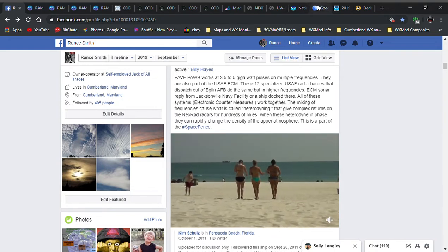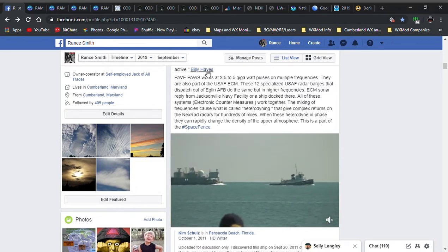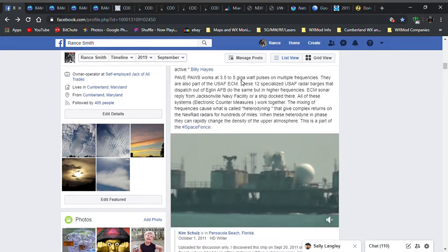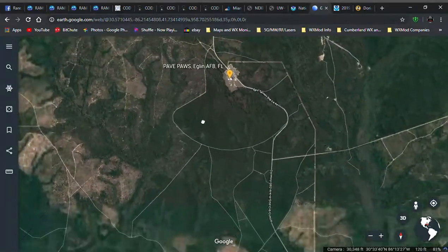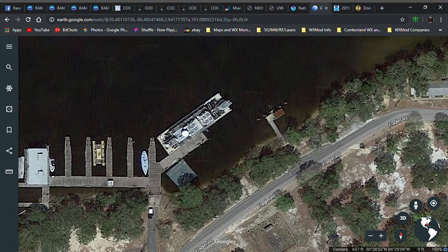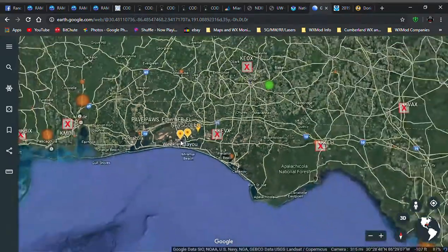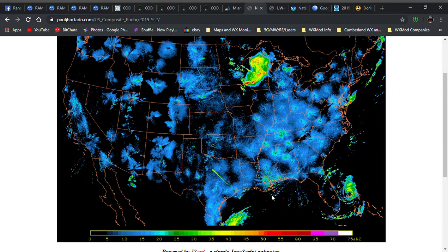I'll show you the barge on the map. I believe this is a dual phased array. Now that's pretty powerful, 3.5 to 5 gigawatt. Well, HARP is 1 to 4 gigawatts. So this one here puts out more power, or can. What else do we got? Oh yeah, here's one of these barges docked, getting worked on. And there's the radar, which this is where we at, which gave this off this signature here.